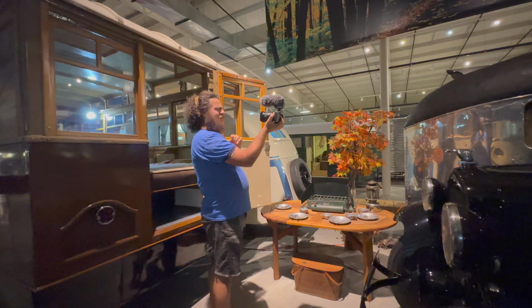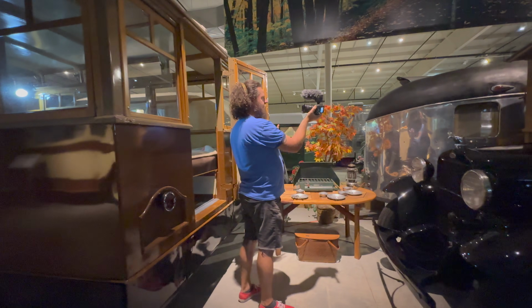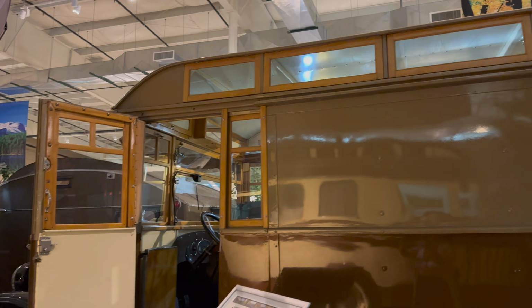One thing that really stands out to me about this RV is all the windows. I wouldn't have imagined them putting this many windows in an RV back in the 1920s. I guess when you think about it, it was really designed to be outdoors and to bring the outdoors inside as much as they could. I'm sure that's probably the idea behind it. But wait until the end, because we have an RV prototype to show you that is really out of this world. Right now, let's check out this one.